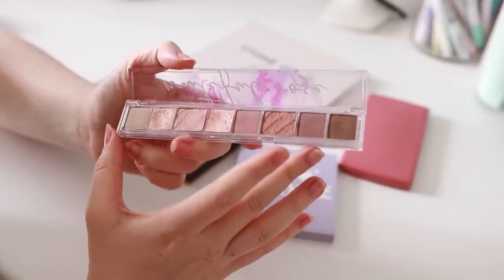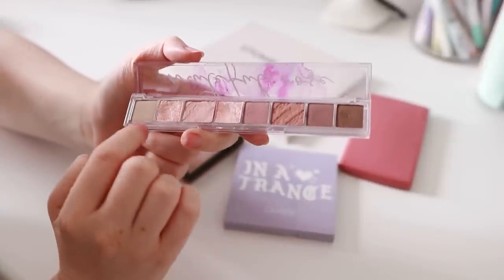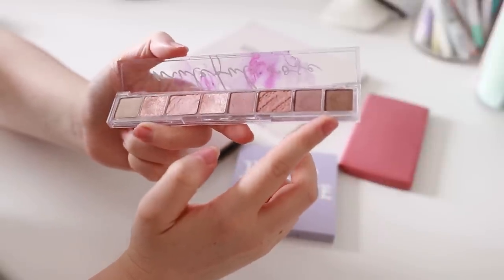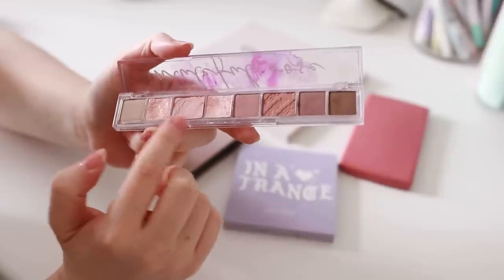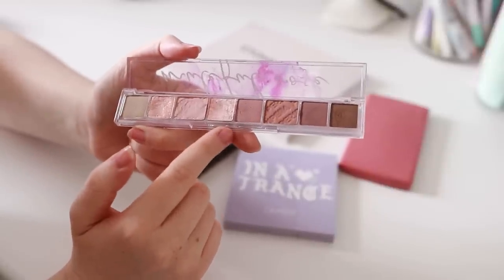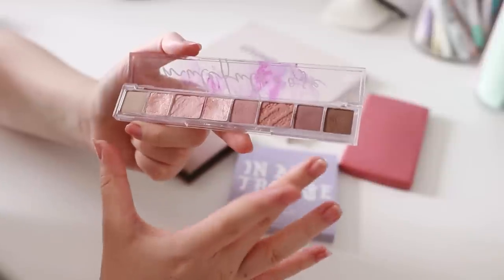So this one is from Peripera. It is their Muteful Rose palette. And as you can see, I don't know how well you can see it, I've used it quite a lot. There was embossing on this shade and it's pretty much worn away. This one I got first for those Rom&nd palettes and I used this a bunch.